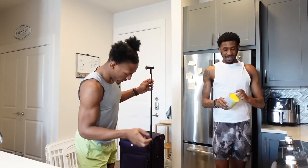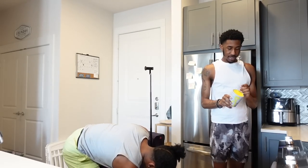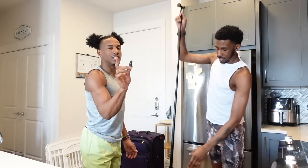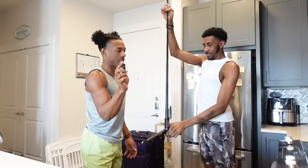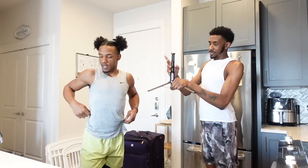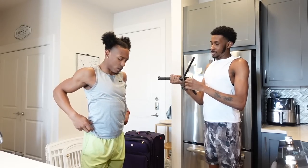And then it comes with this little remote at the bottom, so you Bluetooth this to your phone and you don't have to press record manually on your phone. So that's cool. And then we also have some resistance bands, but I think we showed y'all those maybe a few vlogs ago.